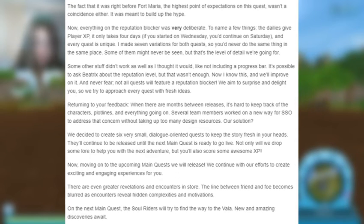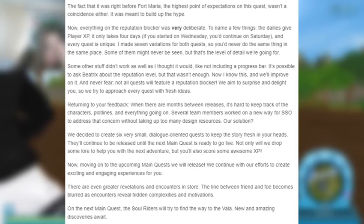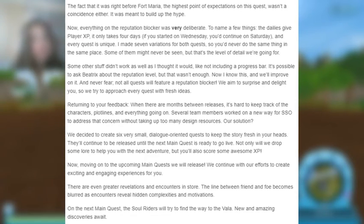It was meant to build up the hype. Now, everything on the reputation blocker was very deliberate. To name a few things, the dailies give player XP. It only takes 4 days. If you started on Wednesday, you'd continue on Saturday.